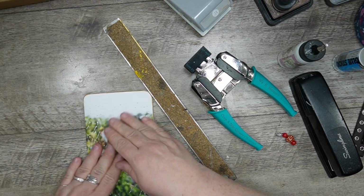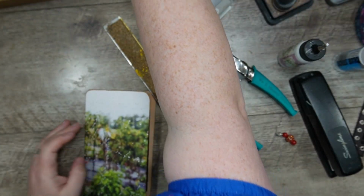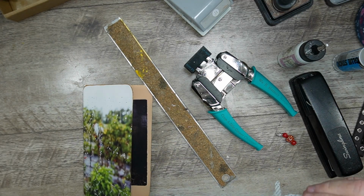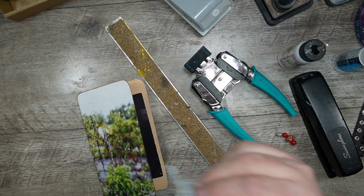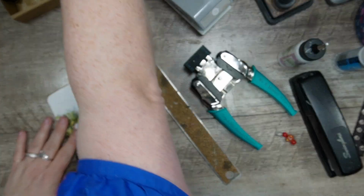And then I think I might embellish the front with something kind of cute and different. Maybe I've got this. Well, I have this bird here too. I was thinking a paper doll, but I don't know. Maybe. Nah, I don't think so. Not this friend.